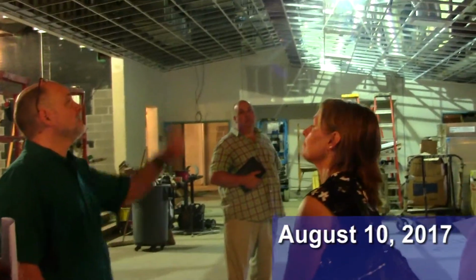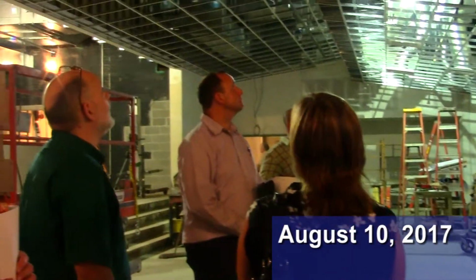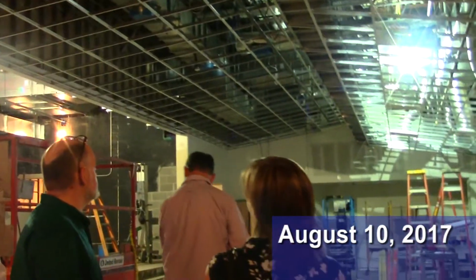Now, I see some insulation up there. Does insulation go somewhere else, or are there ceiling panels in it? Yeah, those help. Wait till you see the lighting in here, it's pretty cool. They're big rings that will be pretty tight to the ceiling. But it's a pretty uniquely shaped space, so we didn't see any reason to do something different.